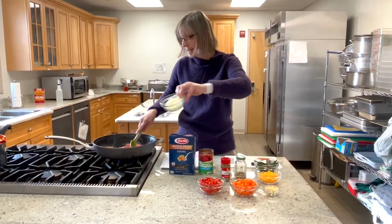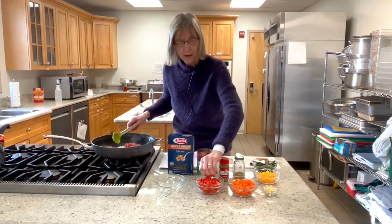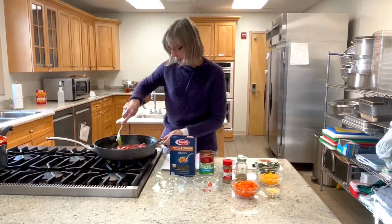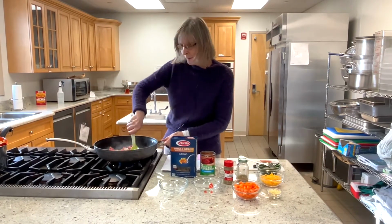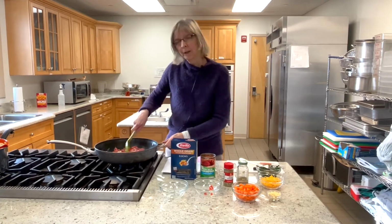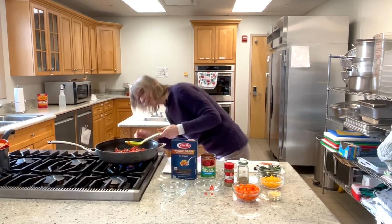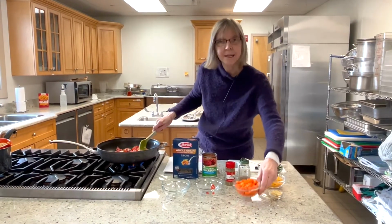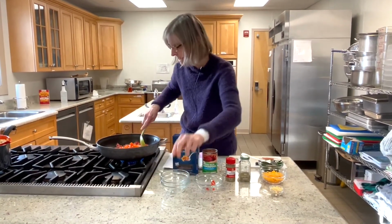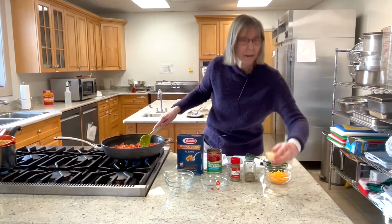First, I'm going to add onions in while that cooks. I'm going to add some red peppers in while that cooks. Stir them around. I'm just going to keep stirring it and breaking up that meat as I'm doing that. I'm going to turn it up a little bit, just since I'm adding those other ingredients. I'm going to add some carrots that I've chopped. You'll notice I've chopped all these things into little bite-sized pieces. And I'm going to add a little bit of fresh garlic.